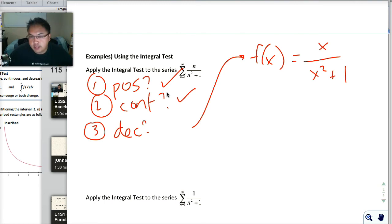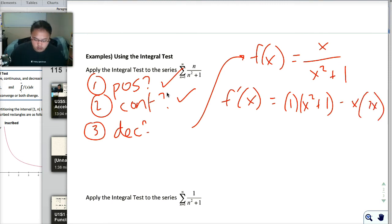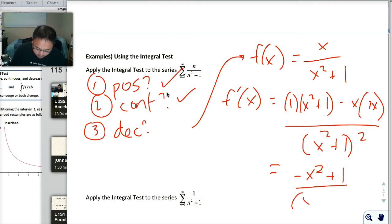To take the derivative, I take the derivative of the first one, leave the second one alone, minus, leave the first one alone, times the derivative of the second one, all over the denominator squared. Okay. If I simplify this, again just for the sake of time, you should get negative x squared plus 1 over that denominator. You can do it on your own; that's what you're going to get.